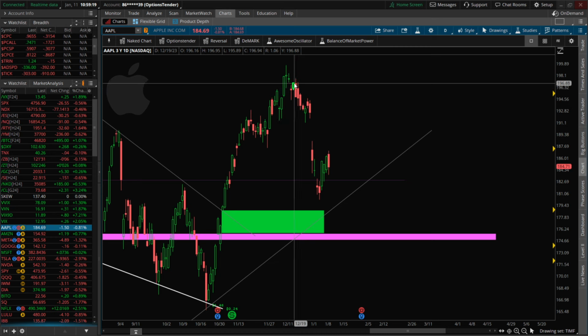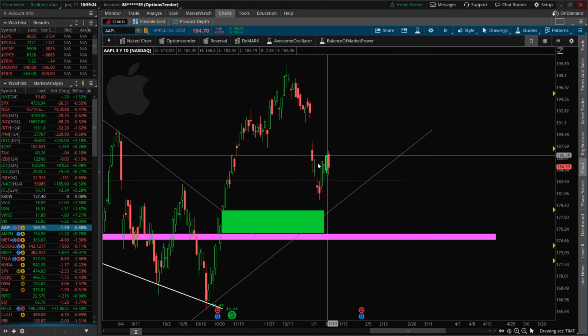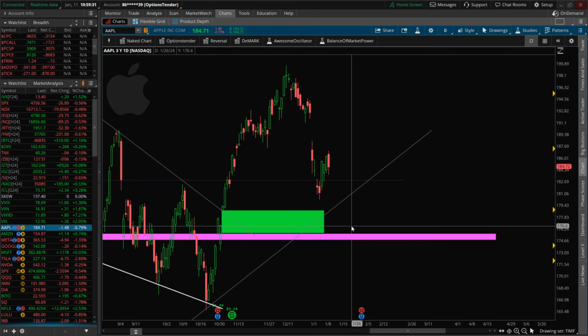But you can count it that way to where you have the extension in wave five. So we would have 1, 2, 3, 4, and 5. And we're just getting a bounce at this point. This could just be a simple wave two bounce here. You do have a 5, 3, 5 in here. So you could continue to the downside if it continues to be weak here.